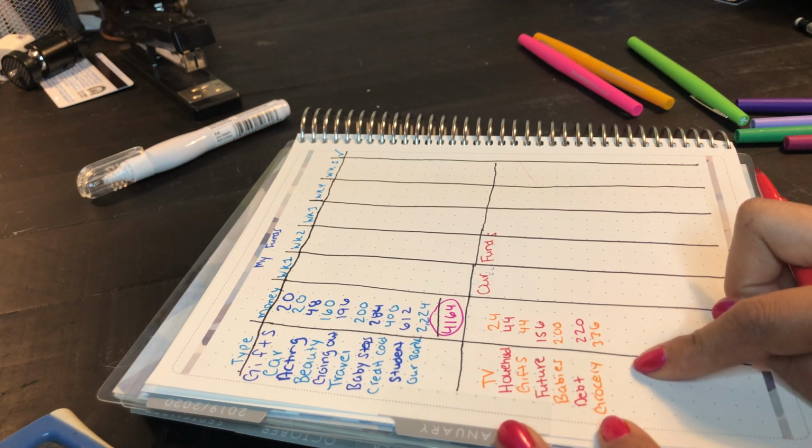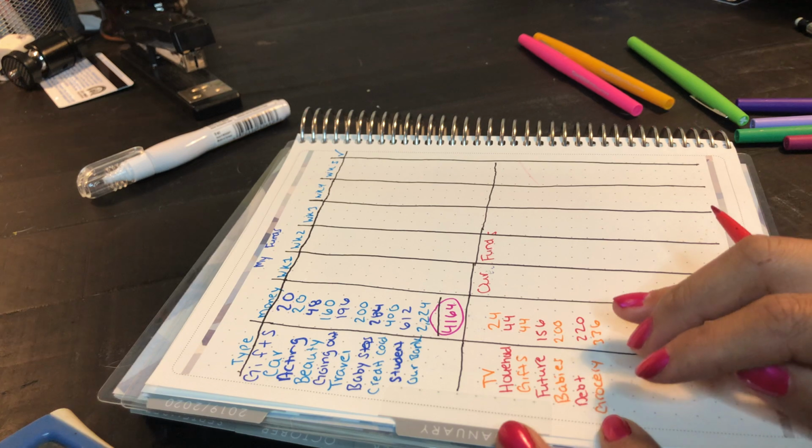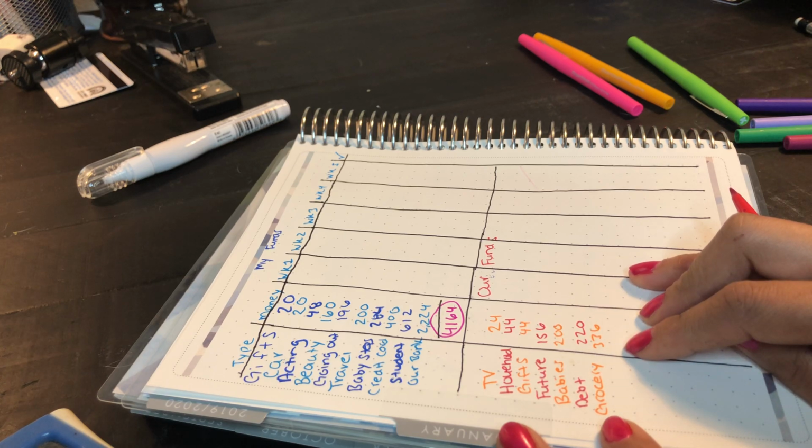And we've already cut out buying sodas every week. We do buy them sometimes. We cut out a lot of things. And so I don't know what to do. So any suggestions, that'd be very helpful.